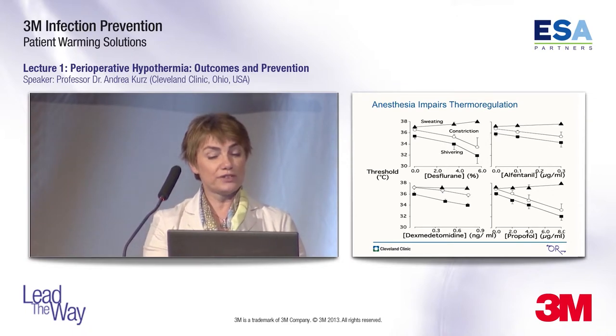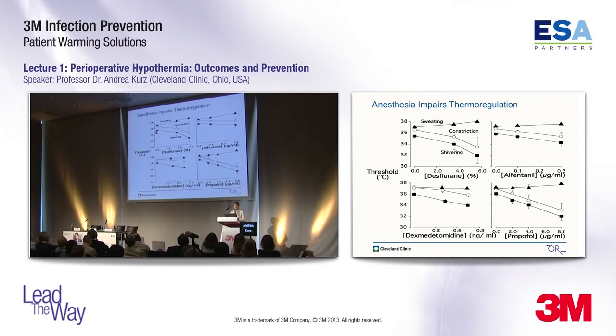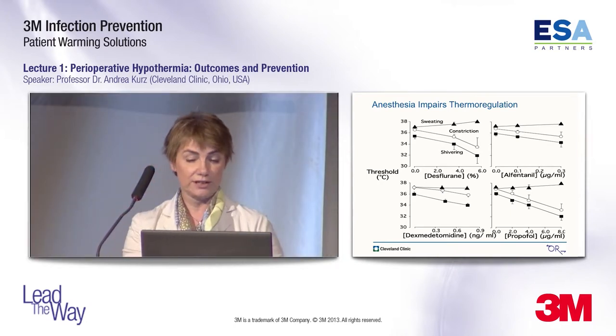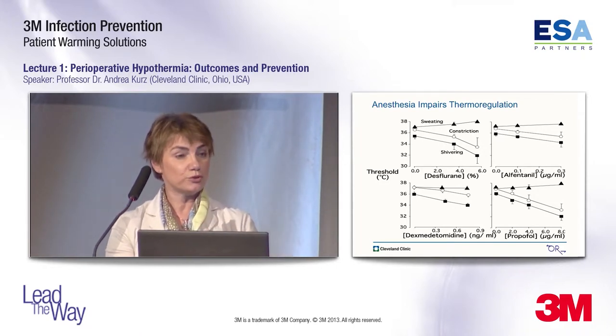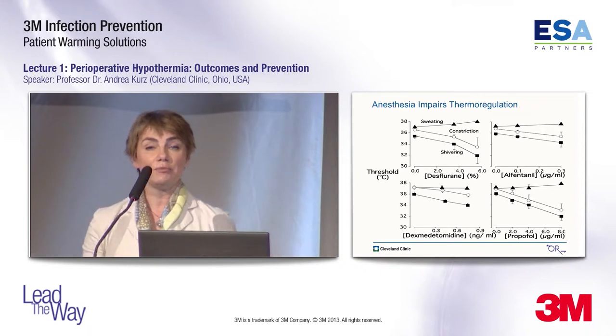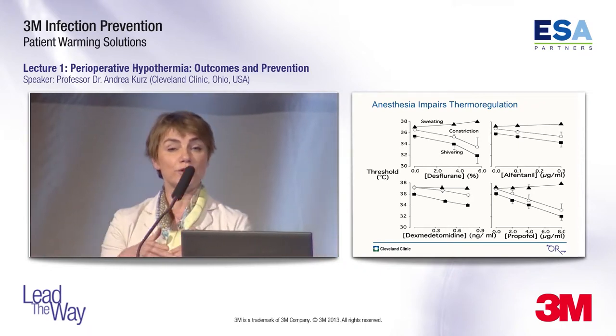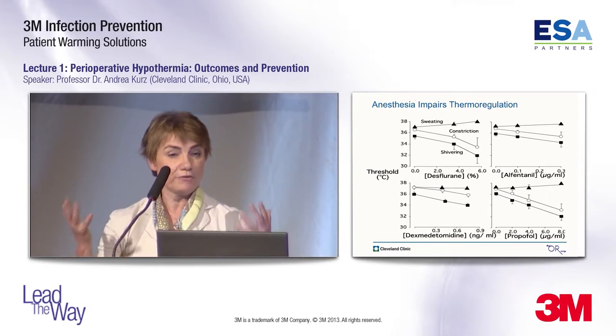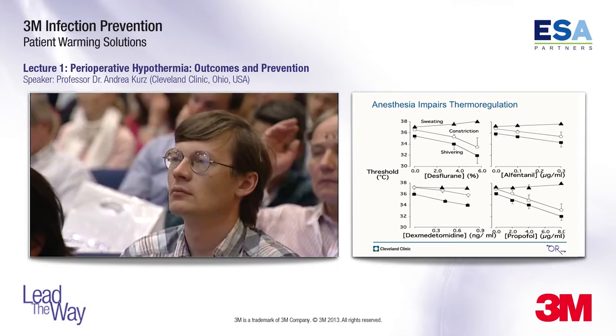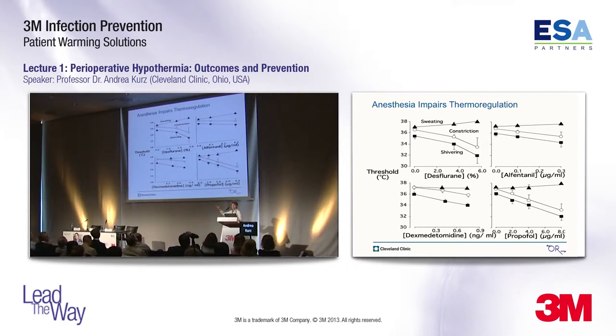As the dose of desflurane increases, the core temperature threshold for vasoconstriction and shivering decreases. So that means if a patient has approximately 1 MAC, like here, 6% of desflurane anesthesia, the patient needs to cool down to a core temperature of approximately 34 degrees before thermoregulatory defense mechanisms are initiated. So patients do have to become hypothermic. And as you can see here, the pattern of how that develops is pretty much the same with every one of these drugs.